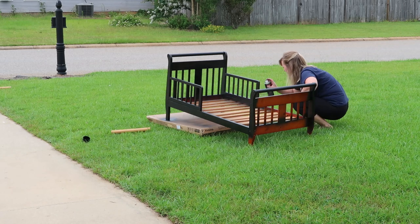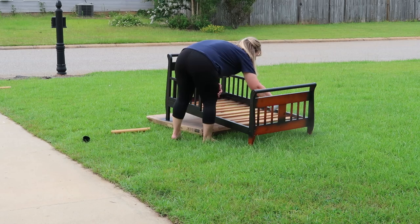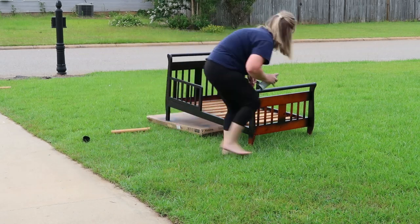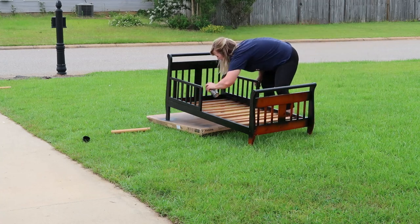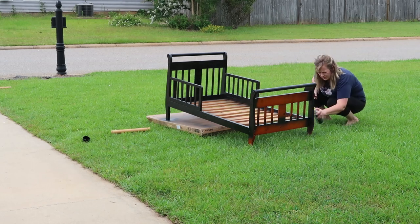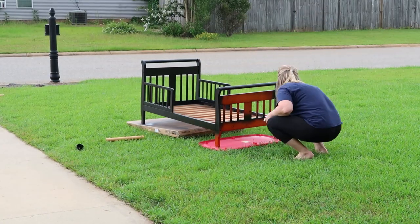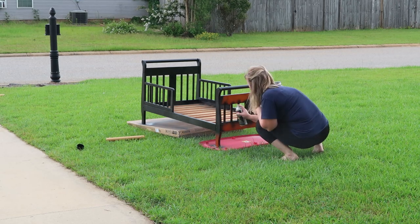So here I am starting off with his toddler bed. This was originally my first son's toddler bed, and we had it in the attic, and there's nothing wrong with it. I just didn't like the color of it. So I thought I would get some satin spray paint. This is the Rust-Oleum brand, and it's held up pretty good on other projects or furniture pieces that I've done in the past. So I thought, I have tons of this left over.